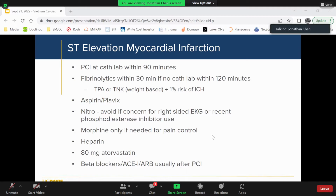Any questions here or thoughts here, or different approaches to STEMIs that other people here have tried before?